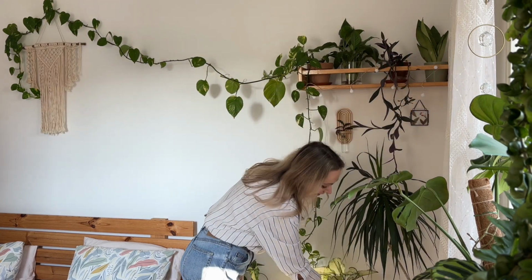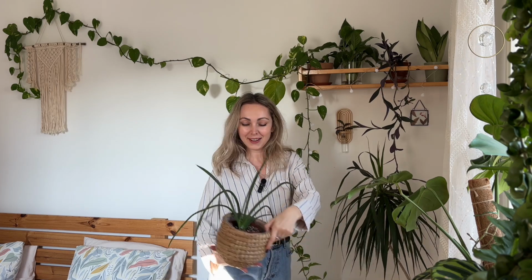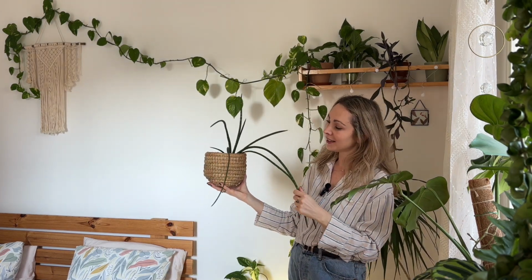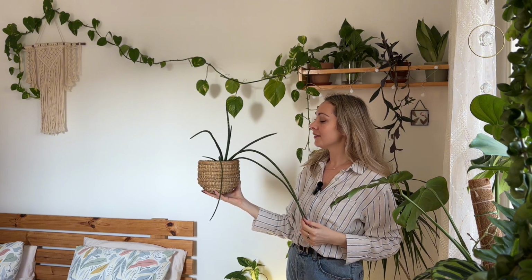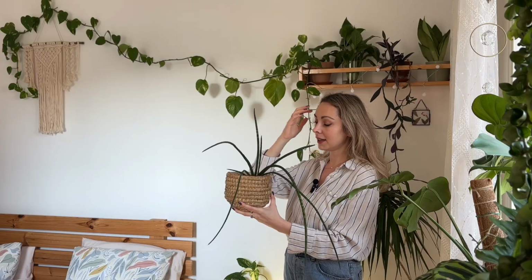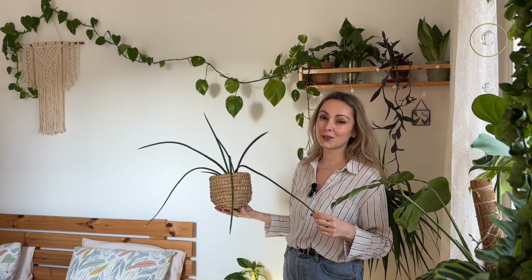Okay, so I have here this cute Sansevieria. It looks pretty funky and weird because I had it for some time in low light conditions, and I don't think that Sansevieria really likes low light conditions. It definitely can survive. I believe that the only plants that can live in lower light conditions are the ZZ plants, and I do have them in every dark corner.